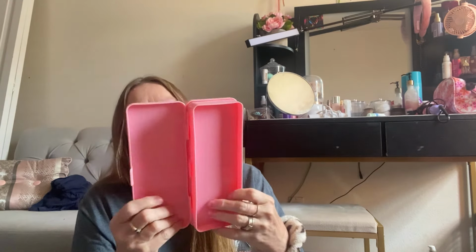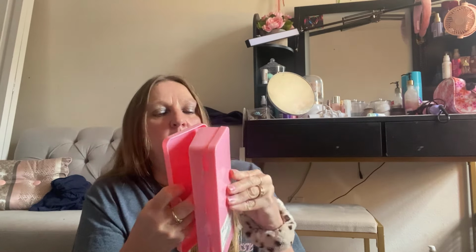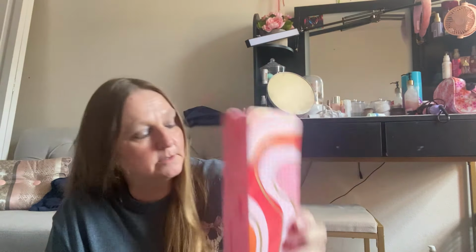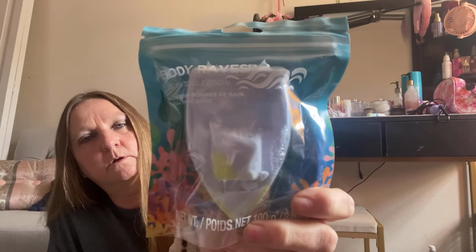And then I got this makeup, well actually this is a pencil box, but I'm going to use it for either makeup or I'm going to put makeup brushes in this. It holds right here, and then you open it up right on this side. I thought it would be really cute for makeup brushes, eyeshadow brushes, something like that. And then this is my little boy's bath bomb he wanted. It's Body Raves. It looks like a boat. I'm going to let him use that tonight.